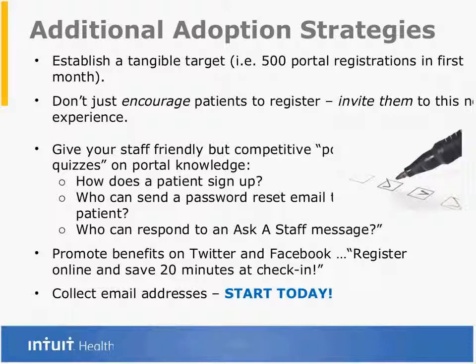And others have tried to get practice investment by having some pop quizzes around portal features and functions. How does a patient sign up? How do you reset an email account, for example? I think there's nothing quite as demotivating for patients if they come in and ask a portal question at the front desk and no one knows really what they're talking about. So encouraging everyone to be up to speed is key.